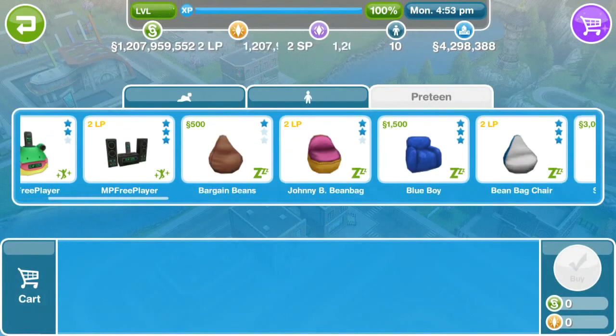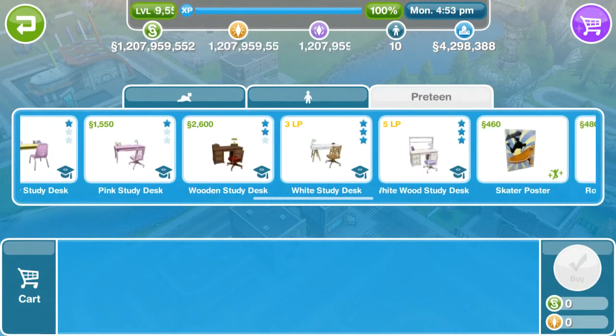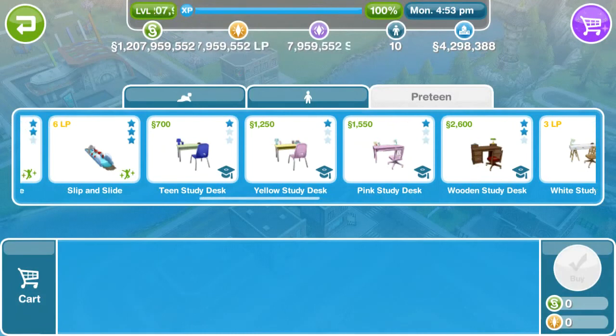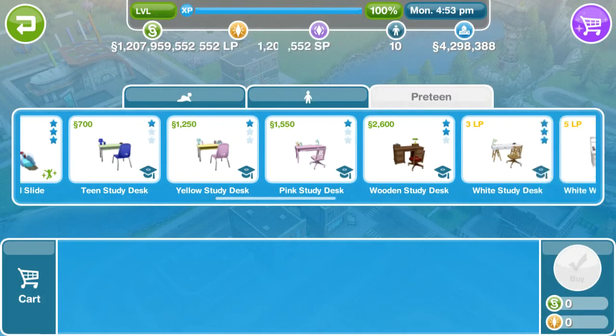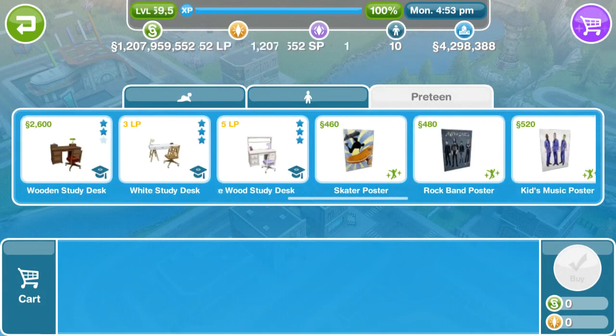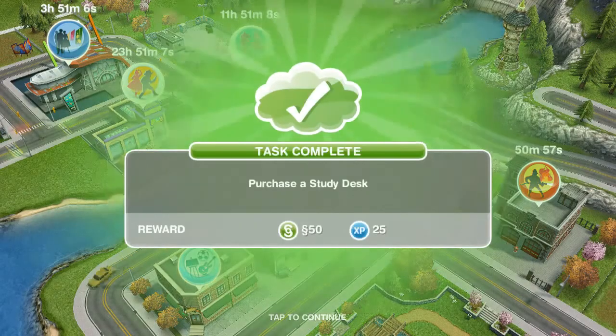And we need to purchase a study desk. There are actually many study desks. You can see a teal study desk that's 700. The yellow study desk is 1250. And you can purchase anything from this store. I would like to purchase this white wood study desk, and the sweet study desk that's built.